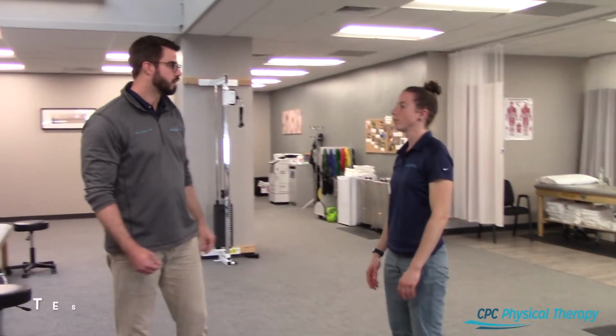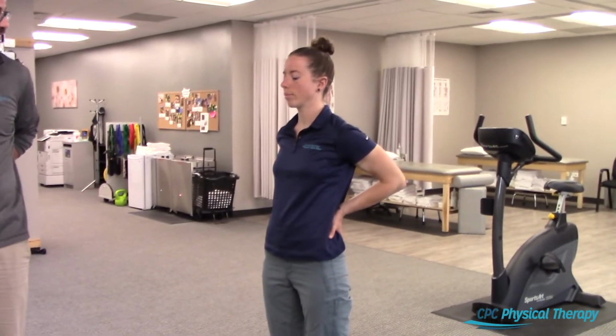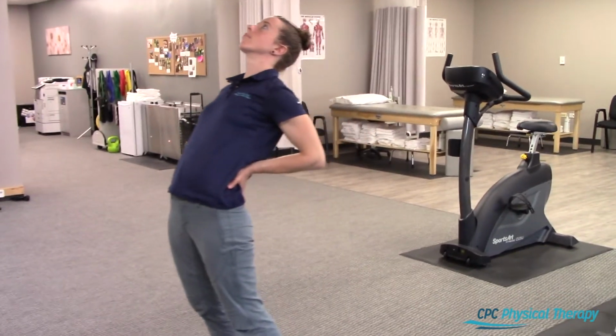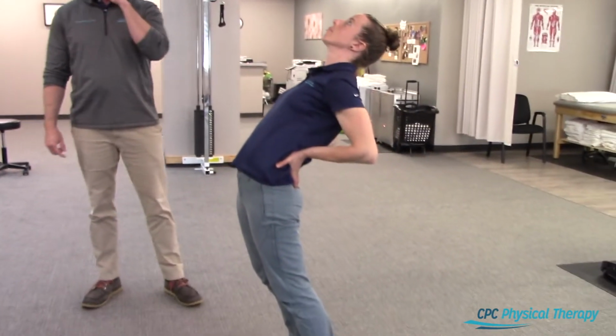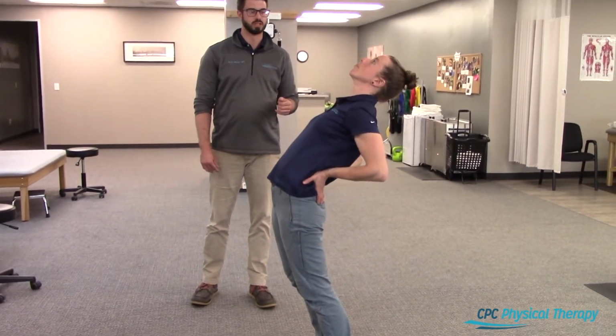The next thing I'm going to have Colleen do is extend her spine in a standing position. Place your hands on the top of your glutes and then push your hips forward and try to lean back as far as you can. A lot of people with back pathology are very limited in this range of motion. So Colleen can go pretty far here.